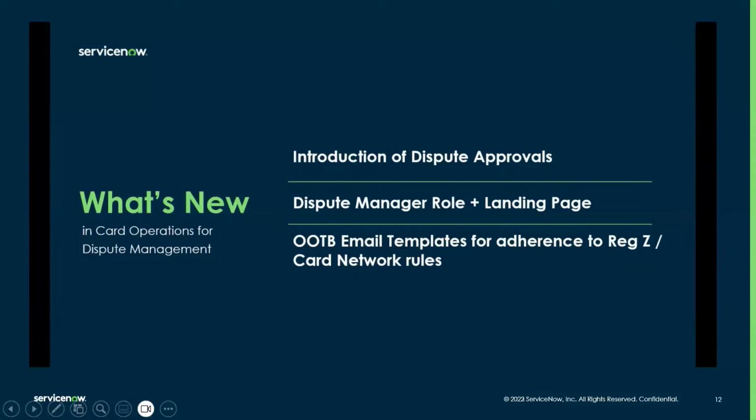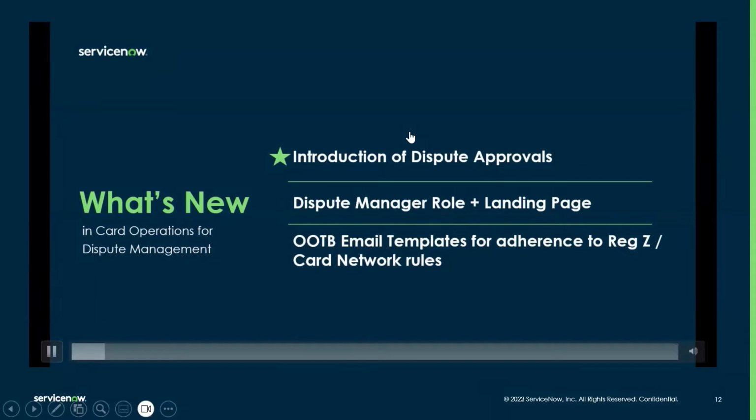I'll demo the new Vancouver enhancements for dispute management in 3 quick back-to-back demos. Let's start by taking a look at workflow enhancements, which kick off additional approvals when needed.